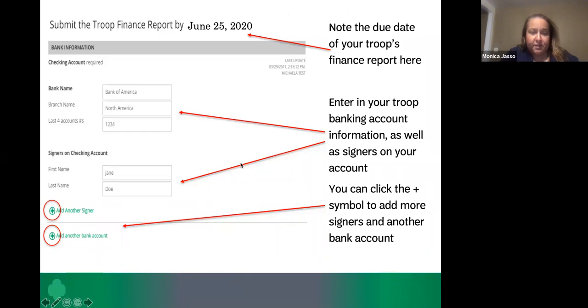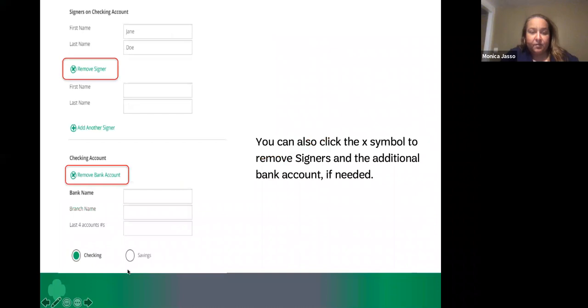I'm going to leave it up just a little longer. Bank information, signers. You can add signers. And you can add another bank account if you needed to. All right. And this is what that looks like as well. You can remove signers and you can remove bank accounts as well. You would select checking or savings.